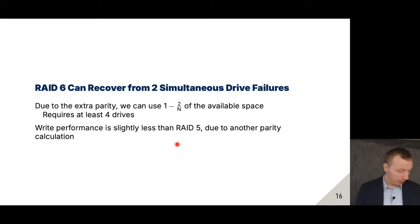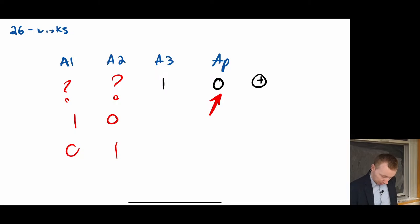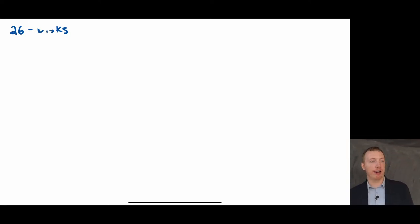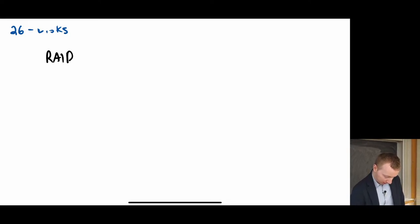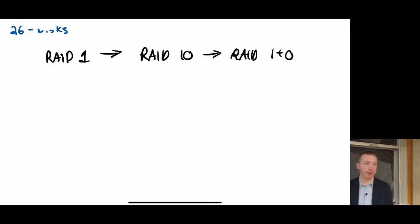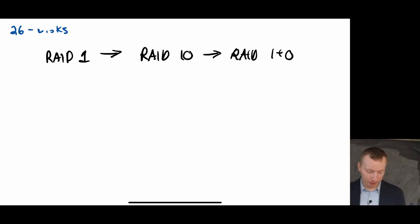Okay, so there is a third one. If you read your textbook, it's very strange. RAID 1 is supposed to just be a mirror of everything, an exact copy. For some reason, your textbook just says RAID 0 or RAID 1. Whenever I say RAID 1, I actually mean RAID 10, AKA RAID 1 plus 0. So why your textbook does this, I don't know, but there is a thing called RAID 10, which is basically RAID 1 plus 0.